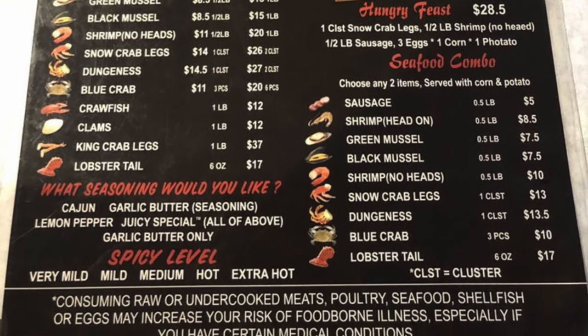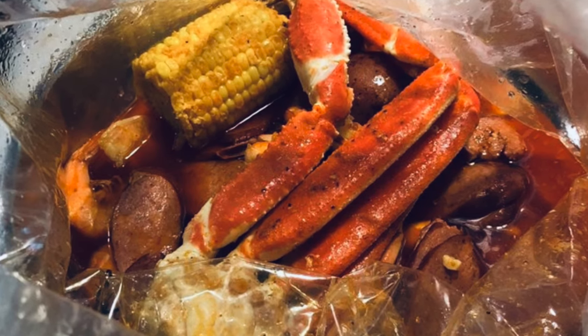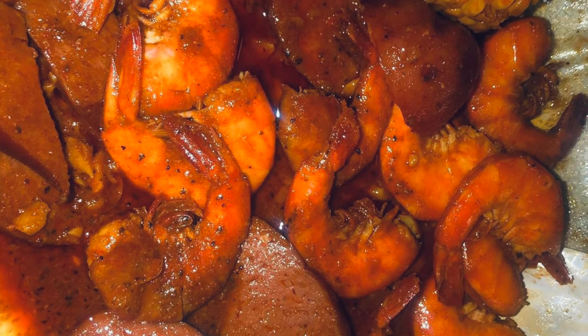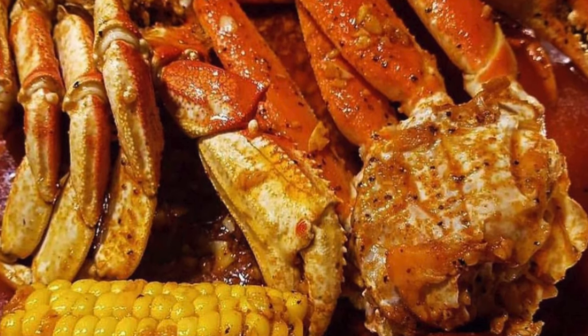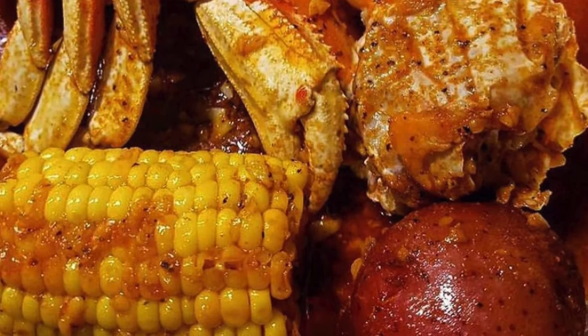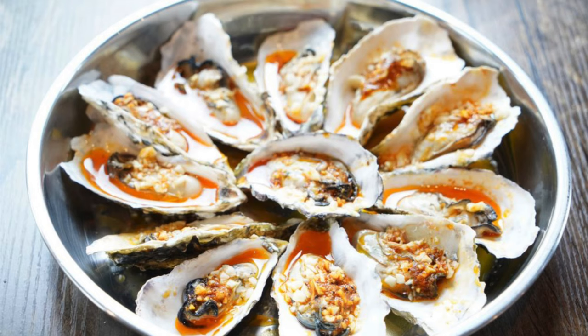So of course, when you come here, you know you gotta try the seafood combo. You can choose any two items, and it's served with corn and potatoes. And you pick your spice level. I normally pick medium, because medium is actually hot. And then I get the juicy special, which is all of the seasonings: Cajun, garlic butter, lemon pepper.